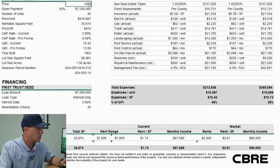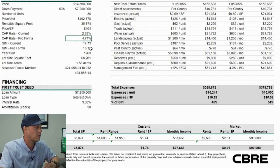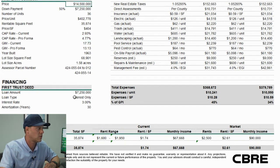Let's see what 14.5 looks like. Boom, 2.93 cap. So we kind of talked about 14.4, 14.5. If you can issue out rent increases, that makes sense. I know that's a skinny cap depending on where you live and where you reside. Looking at a 3 cap for a multifamily deal might be a little on the skinny side, but this property is going to appreciate. If we get this property to $2,500 a month in rent, and you go to, this is probably an exit cap, 3.75 to 4, that number is going to be substantial.